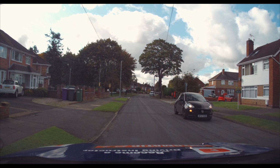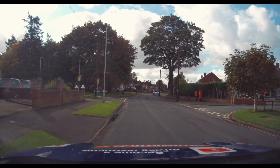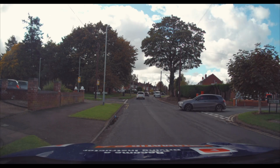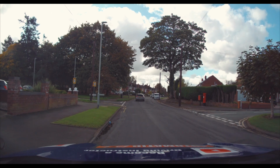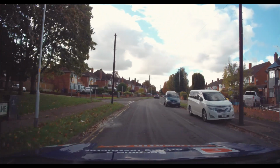When you're asked to pull up when it's safe to on the left, look, assess, and decide first, are there any junctions on the left or the right? Are there any bus stops on the left or the right? Are there any road markings, double yellow lines, anything to say you can't do it? So that's why the examiner says when it is safe to pull up on the left, not pull up on the left now.